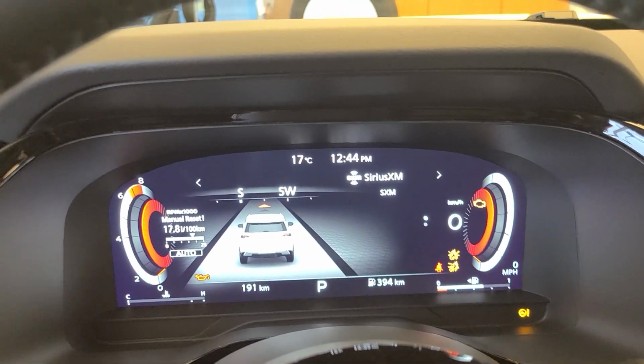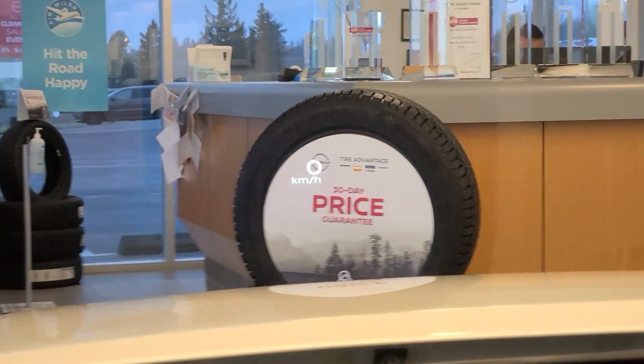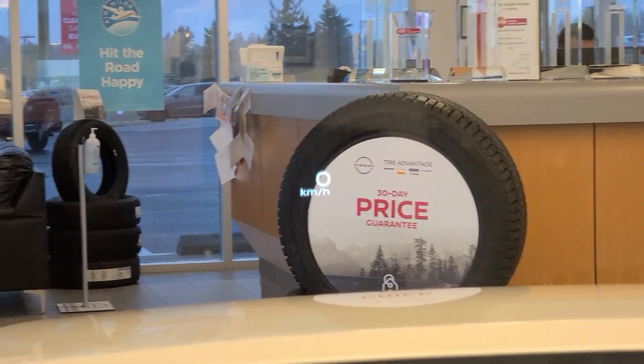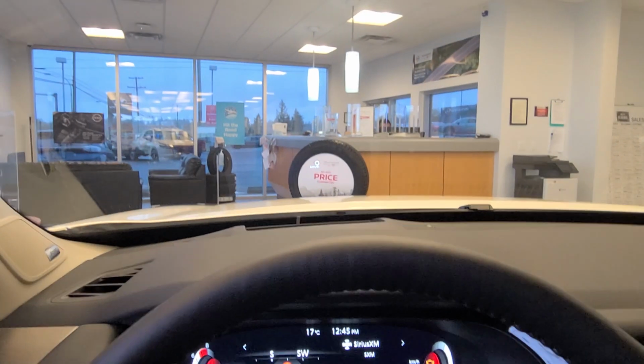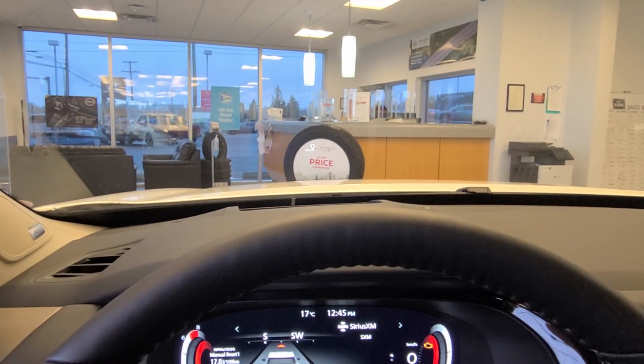The other thing I'm going to customize here, actually, I'll leave it up there. There is a heads-up display. So right up there, you can see the 0 kilometers per hour that is actually showing in the windshield with the little projector right up front there. So that's a really nice one as well. It will show your cruise control setting if you have that turned on, as well as any turn-by-turn navigation.